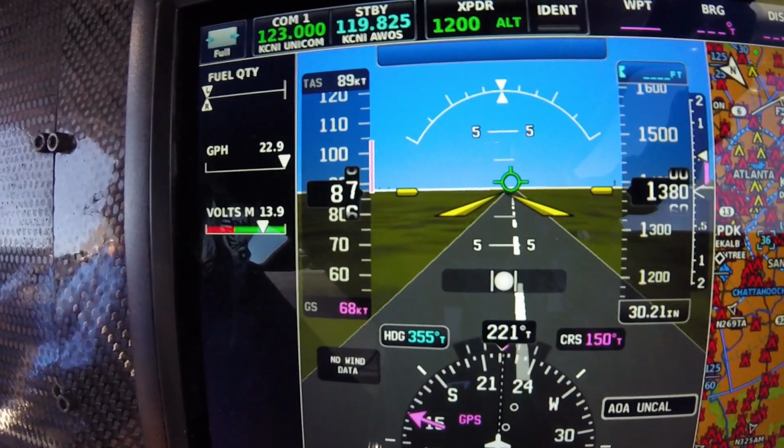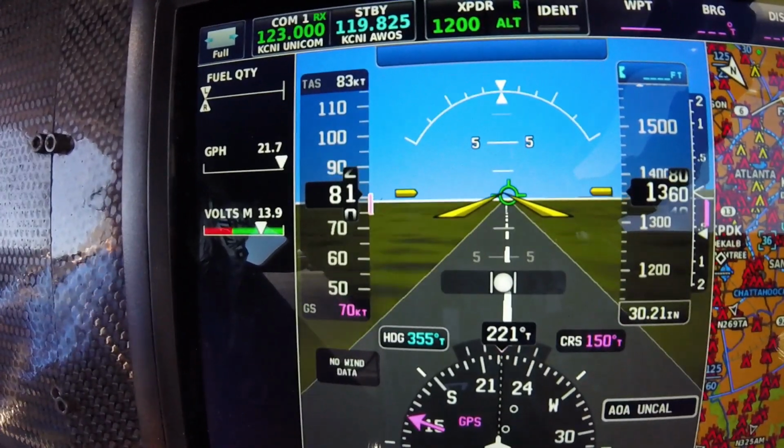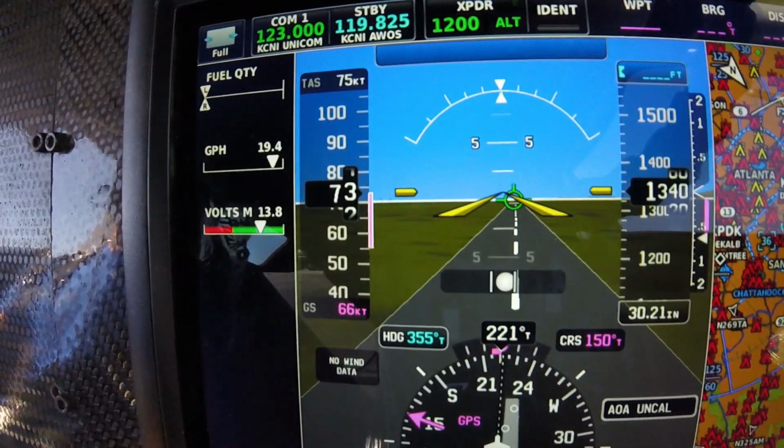So what I'm going to do is just basically disconnect that and let the static port work from where the forward bulkhead is inside the nose, and we'll see how that goes.